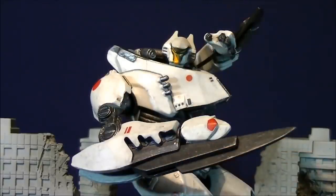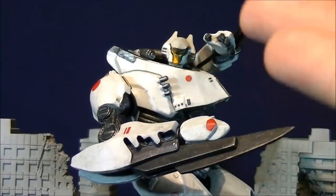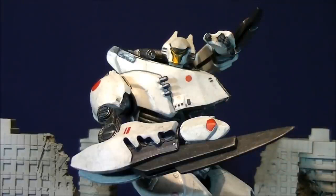So if you guys are a big fan of Pacific Rim, you guys will be a big fan of Tacit Ronin. So what do you guys think? You guys like Tacit Ronin? What figures would you guys like to see from Pacific Rim? Or is 2 seconds not long enough screen time for you guys?